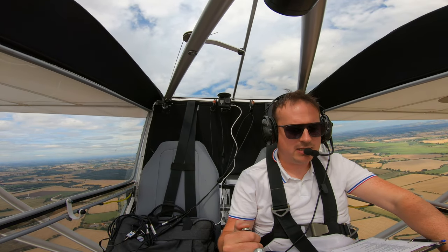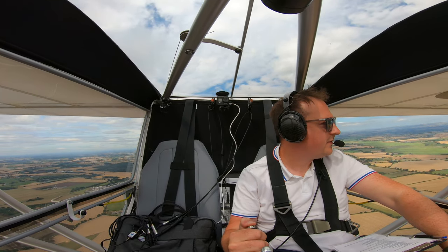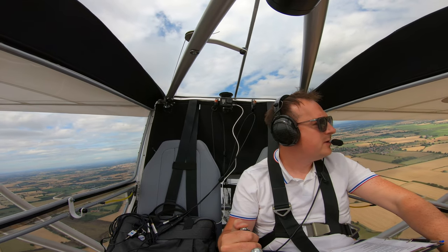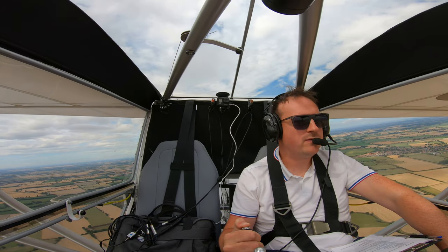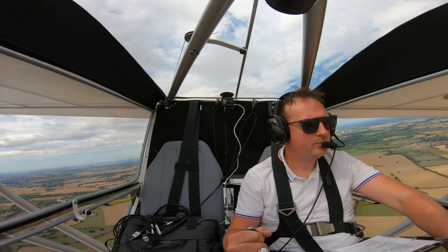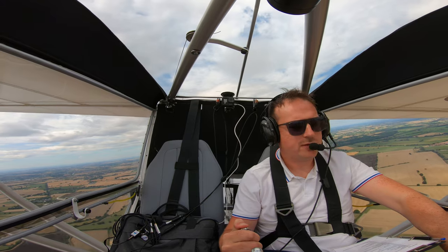Breighton Radio, Golf Charlie India Bravo Victor, Skyranger inbound from Sherburn. I have your runway as 28 and I am now approaching downwind for 28. 28 left, roger.